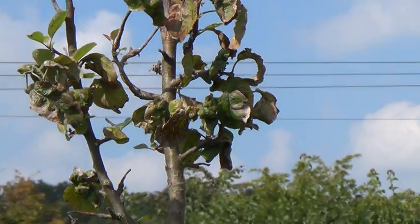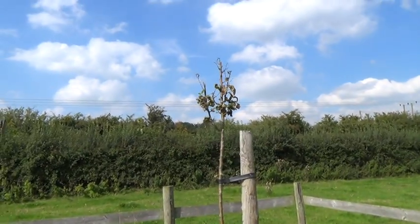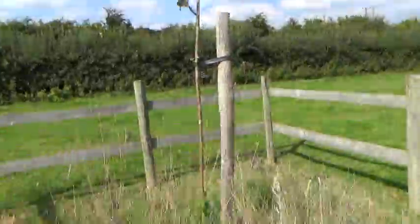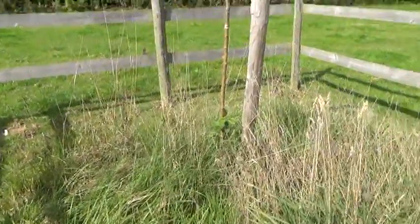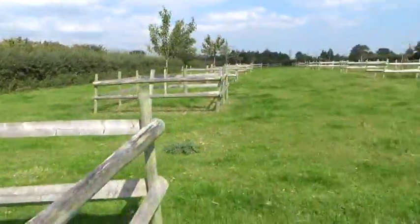So I've decided I'm going to give this one more year. This spring, next spring will be its last chance. If it doesn't do alright by then, I'm going to have to take it out and put a better tree in. The funny thing is the growth at the bottom of the tree seems better than at the top. So I don't know what's going on there.